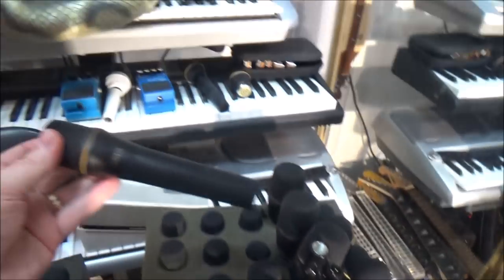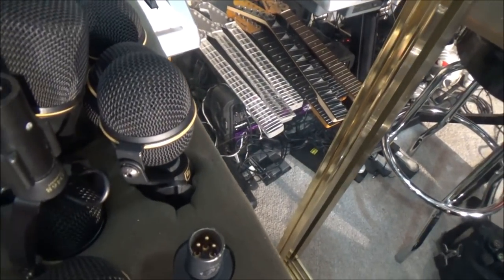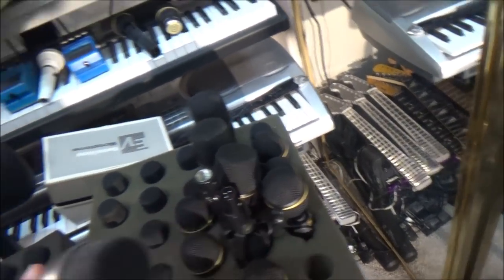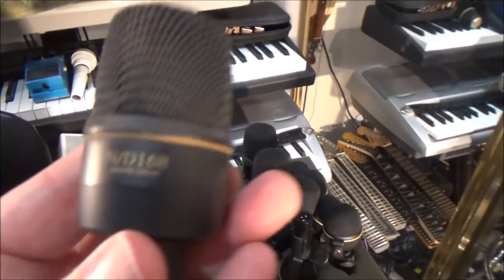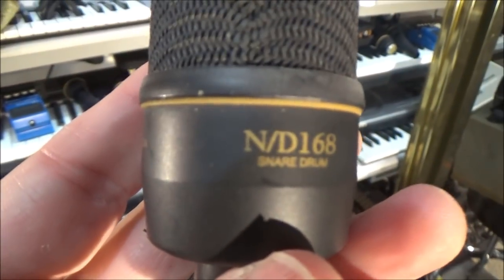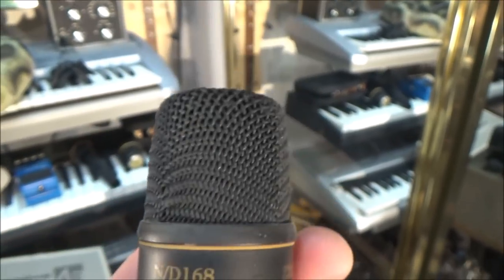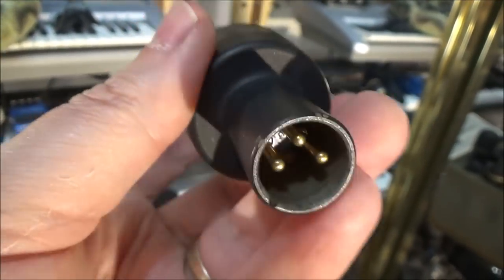Okay, these are long, long, long. These are short, short, short, and they fit in the tight little spaces. The nice snare mic, which you will never find: the 168. Okay, it's even marked on there. If I can get my stuff. There you go. The snare drum mic. It's an amazing sounding snare mic.